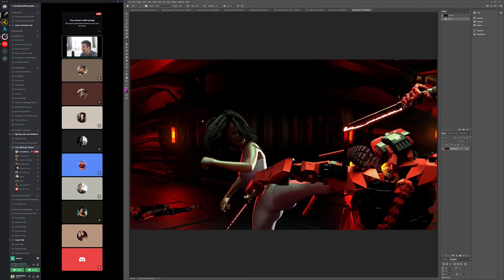I'm worried that the color of this light might make her skin start to feel a little metallic. But let's see how it plays out. If anything, we can adjust the skin a little. We can adjust the hue of it a bit after the fact. And then this guy feels a little diffused to me in this area. I don't know what it is about it.